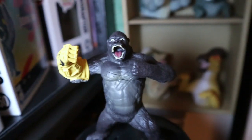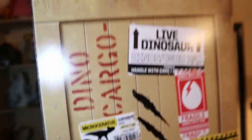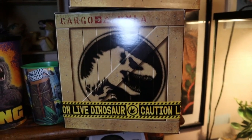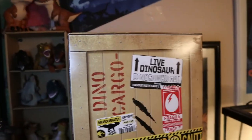And in front, we have this lovely King Kong cup from the recent Godzilla X Kong movie. I love this. King Kong's my absolute favorite. There's a Jurassic World cup from the Dollar Tree. Nothing's fancy. I use these for my backgrounds for the videos when I'm reviewing figures. Different dinosaurs. These are like $5, $6, $7 I think from Party City. I did a video on this as well.